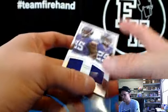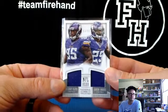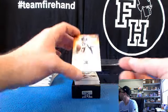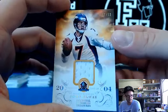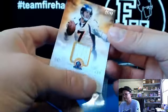It's for Gergs 1134, Michael. John Elway for the Broncos, 22 out of 50. Omar, 13. Wow, look at this. Next card's sick.